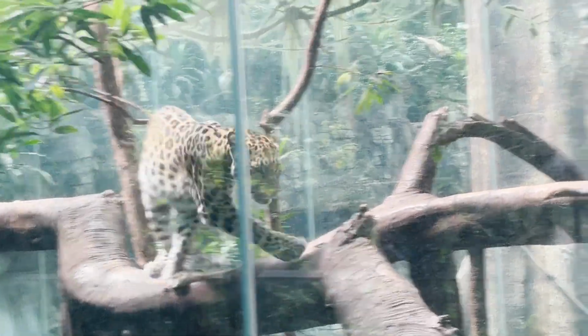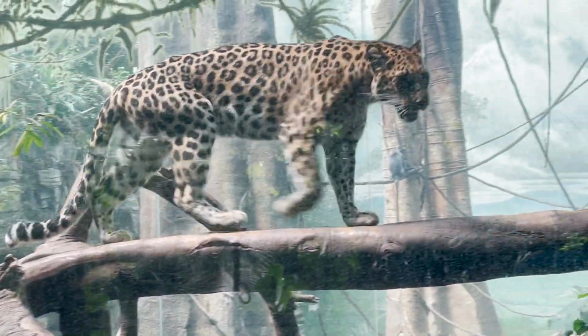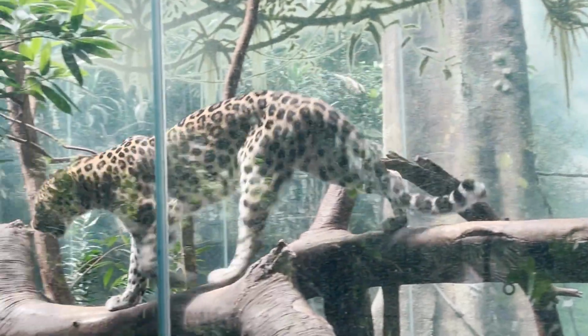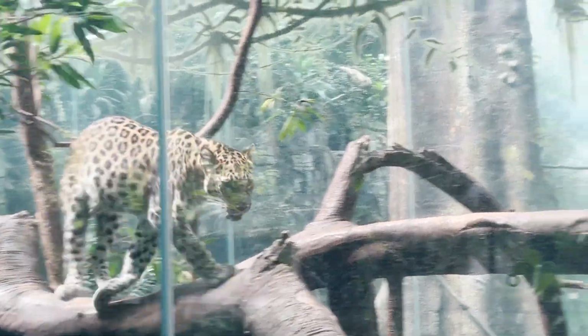Leopards can roar. Along with lions, tigers, and jaguars, leopards are one of the 4 cats in the world that can roar. The next couple of animals are really small, literally.